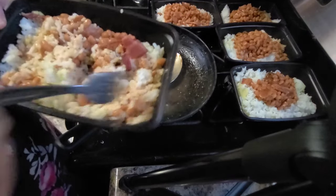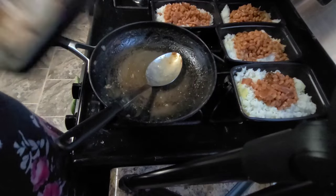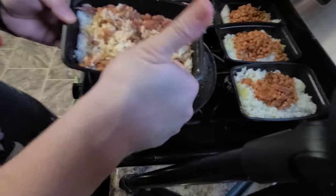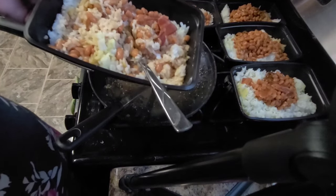Mmm. Ooh, that's good. Beans and weenies with bacon and rice.